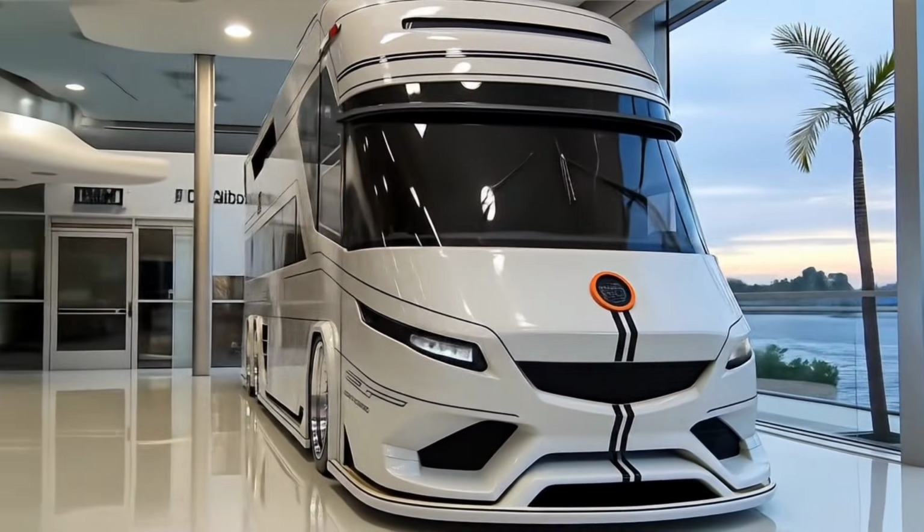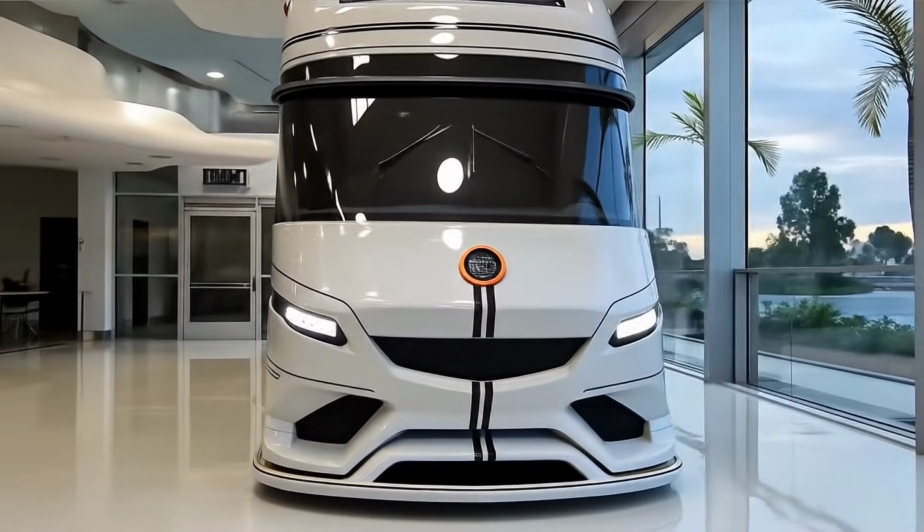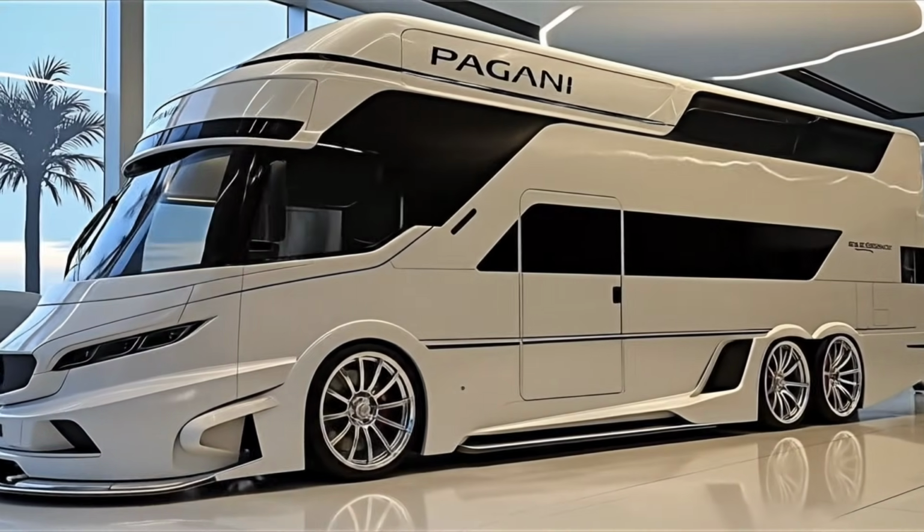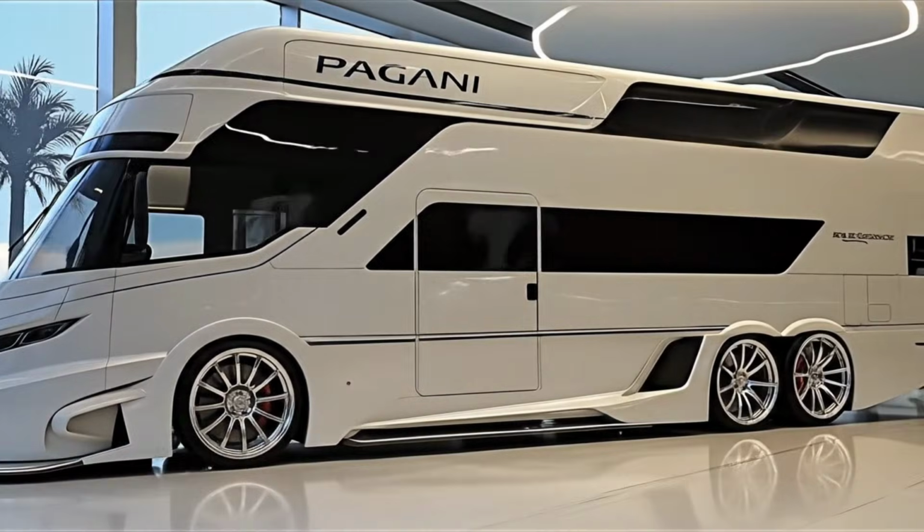In the end, the 2026 Pagani Motorhome is more than a vehicle. It's a masterpiece that blends performance, luxury, and exclusivity into one rolling artwork.